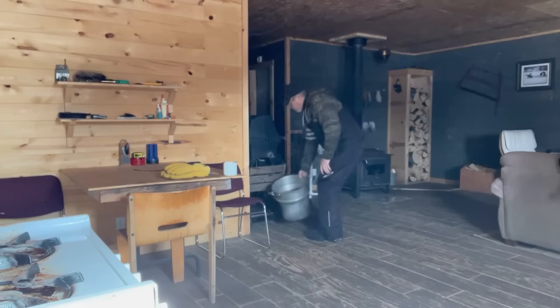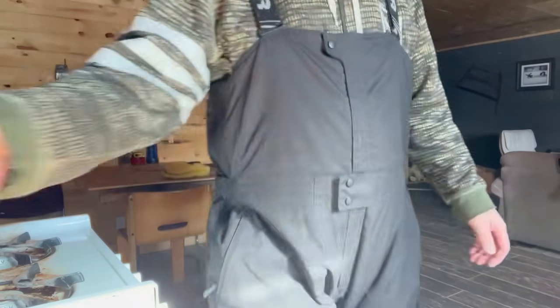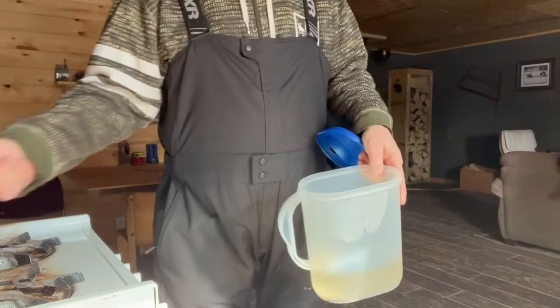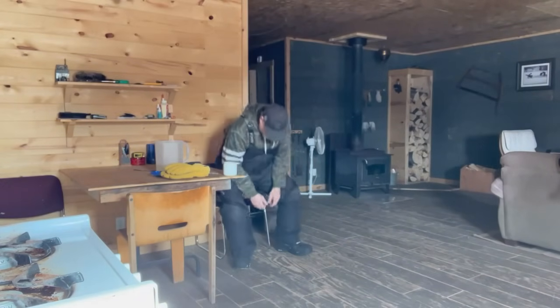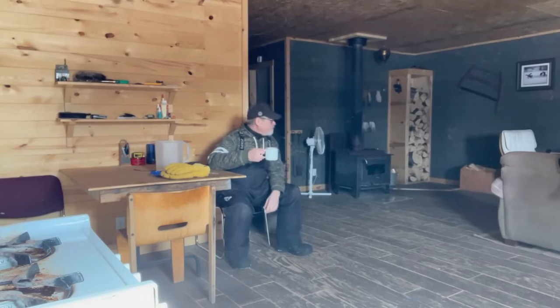Just emptied the last of the water. Actually, there's a little jug right beside you guys. I'm gonna get rid of that. And there's a little bit of water in this pot. I'll save it to the very end. I'll take a swig and then do the rest of it. That's that.